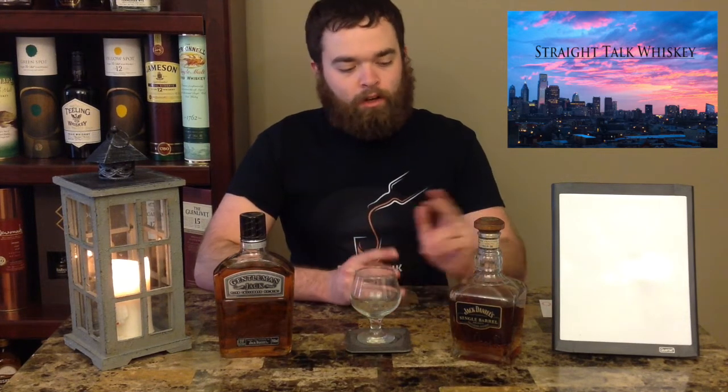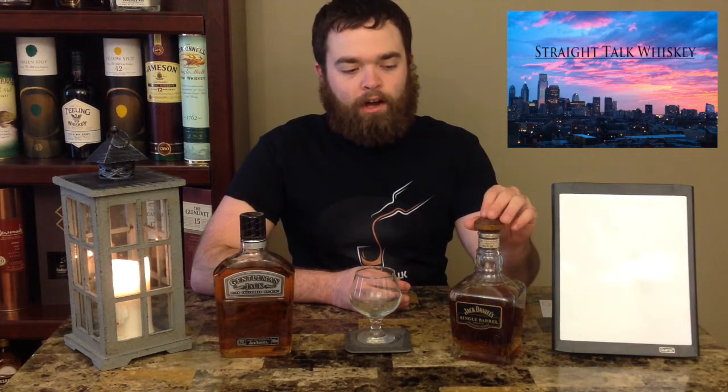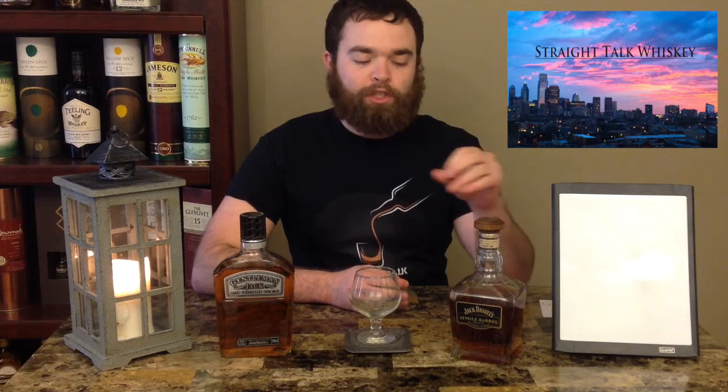So as you can see, if the camera will pick it up, single barrel is noticeably darker in color than the Gentleman Jack. And that's primarily because what gives us the distinct flavor of single barrel Jack Daniels is the location of the barrels during maturation in the warehouse at Jack Daniels. So they put these barrels at the highest point in the warehouse, which can reach temperatures up to, I think it's like 120 degrees Fahrenheit.